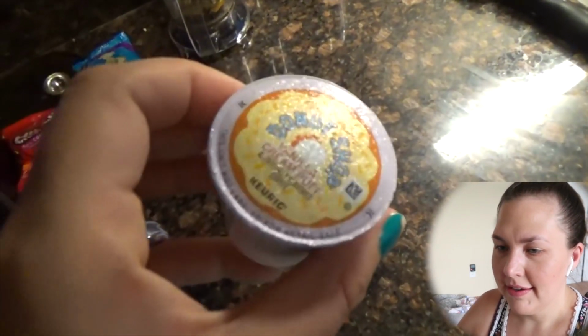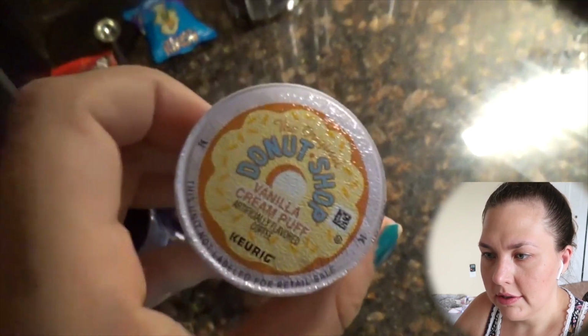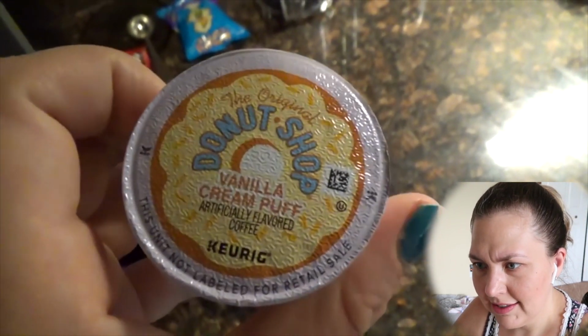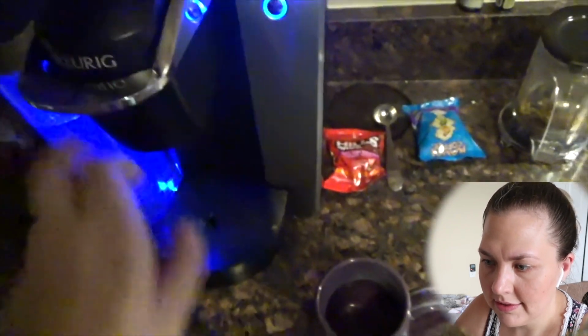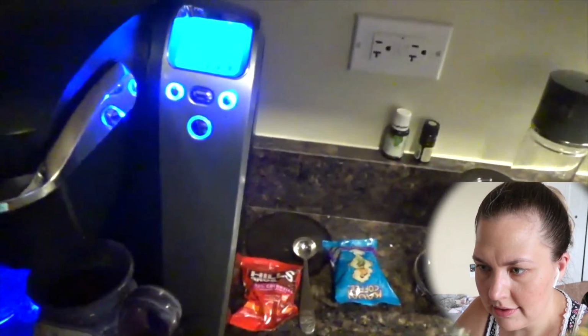I am, of course, starting my day the way I do every morning, which is with a cup of coffee. Clearly I need it because I cannot talk yet. And I picked these up at Target last night. These are new. I've never tried the vanilla cream puff ones, but we're gonna go for it. Ooh, it smells good.